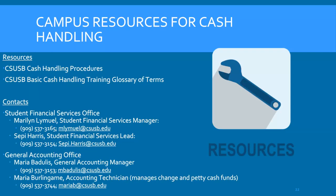This slide provides some of our campus resources and contacts that we mentioned previously. Please take note of them now.